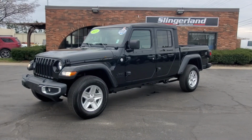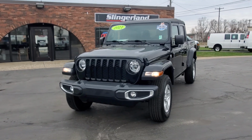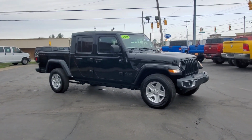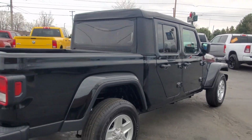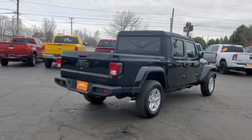Get a feel for the 2021 Jeep Gladiator. With less than 40,000 miles on the odometer, this vehicle provides excellent value. Take undeniable style and capability with you on every adventure in this rugged Gladiator. Impressive towing ability teams up with pickup utility and SUV versatility to create the ultimate off-road tool.